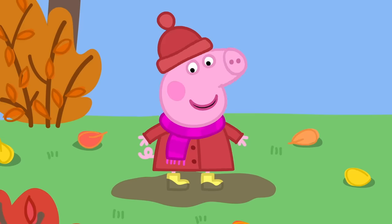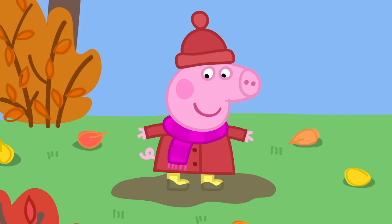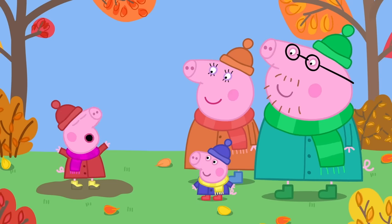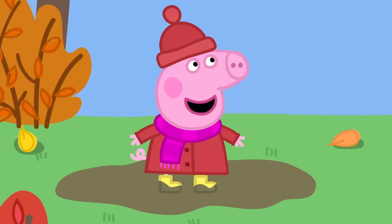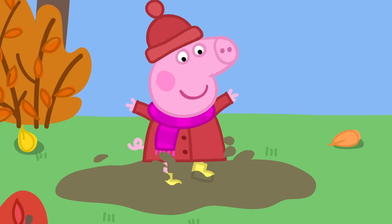It is splishy and splashy sploshy. A splish splash splosh muddy puddle. No, Daddy! It is the bestest puddle in the world, so I will call it... A Peppa puddle! Peppa loves jumping up and down in Peppa puddles. Everyone loves jumping up and down in Peppa puddles.